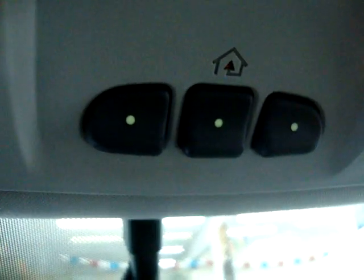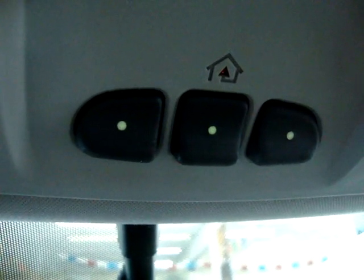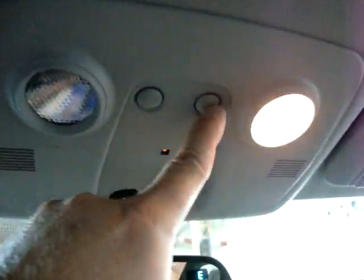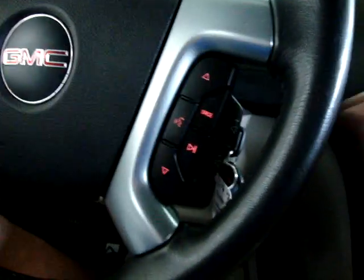Before I do that, let me show you. Up here we have what we call the HomeLink or Universal Garage Door Opener. You can program up to 3 gates or 3 garage doors. You got also a set of map lights for each side. Vanity mirrors with lighting for each side. Let's go ahead and turn off the vehicle and move on to the back.